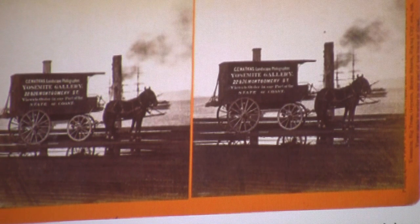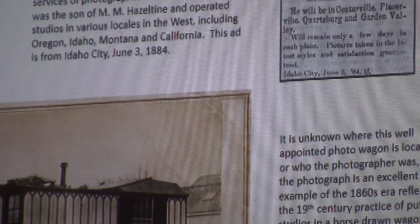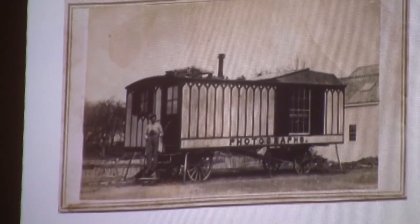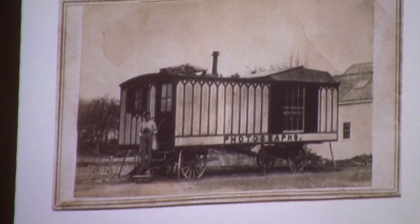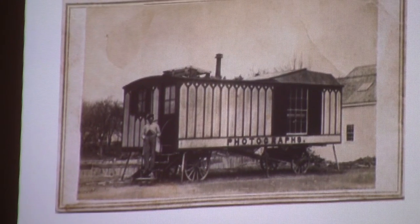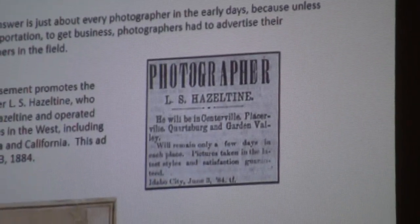And here we have a little newspaper ad. This is M.M. Hazeltine's son, L.S., or Leland Stanford Hazeltine. He had studios in Montana, Idaho, and Mendocino, and so he advertised in a lot of papers. We found a few of them.